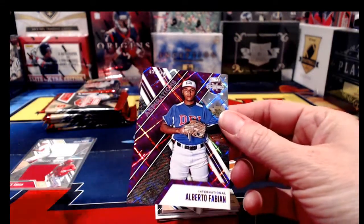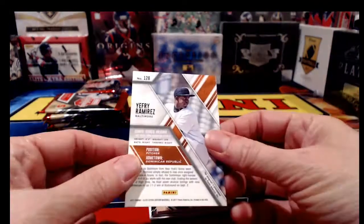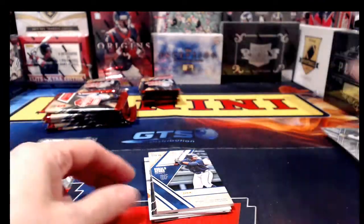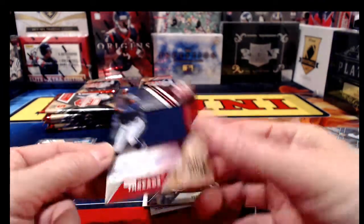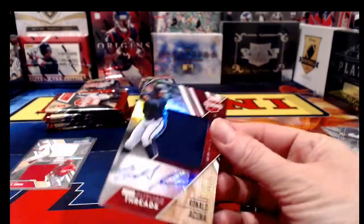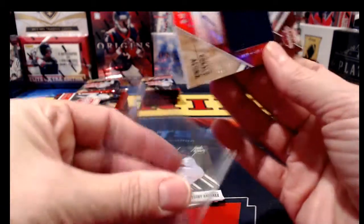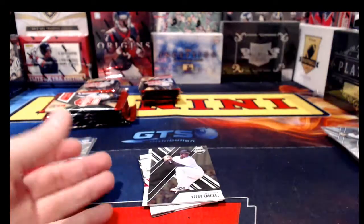International for Fabian, numbered to 200, I think that said. Ramirez for the Baltimore Orioles, not numbered. A little Ronald Acuna for the Braves, and it's signed. Yay, Braves are happy. Numbered to 35. Future threads and sticker auto. Nice little hit for Atlanta Braves.